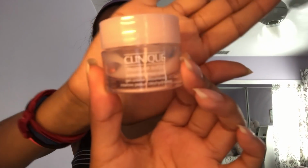Today we're going to do an everyday makeup look, just very simple and glam. So the first thing that we're going to do is get a hair tie. We're just going to sleek our hair back, make sure we don't get any of our baby hairs in our makeup.